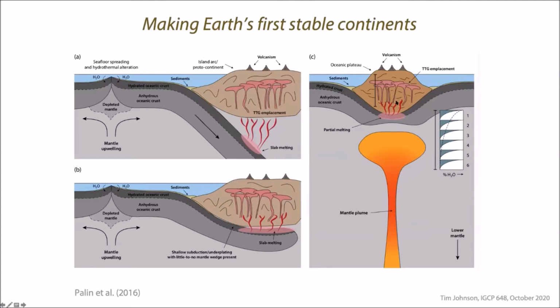But the other plausible mechanism of doing it is to melt the base of thick oceanic plateau-like lumps of crust, potentially above plumes. But what people mean by mantle plume in the Archaean is not clear to me, it needs to be the same as a mantle plume as it's meant in the more modern context, which is something that is generated at the core mantle boundary. I personally don't think that there is a requirement for that, but that's not a fight I'm going to get into.